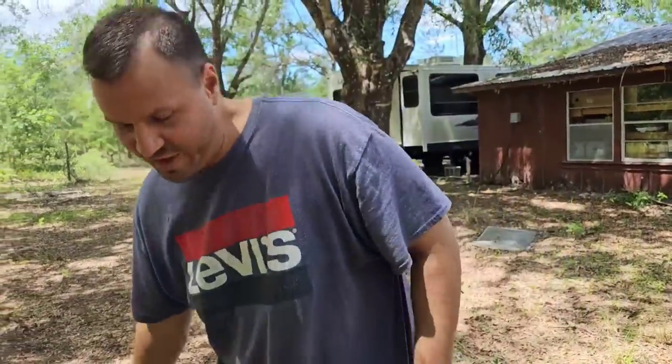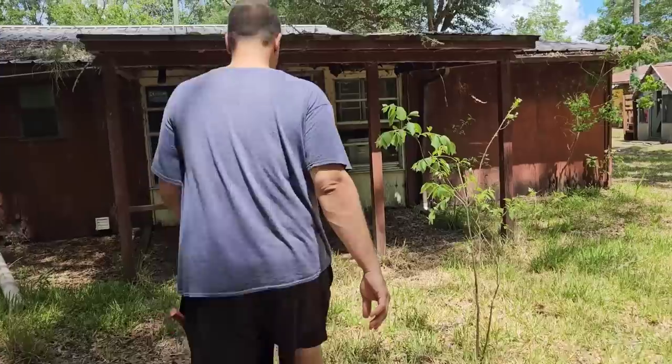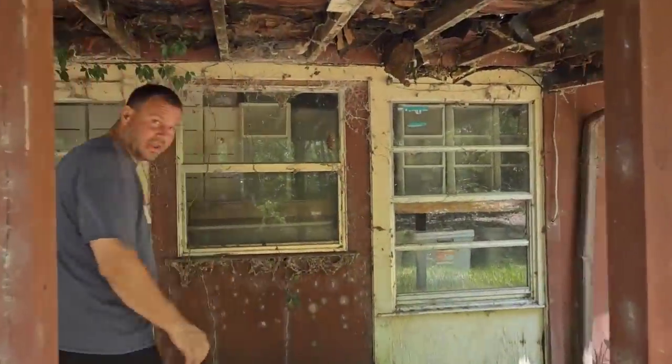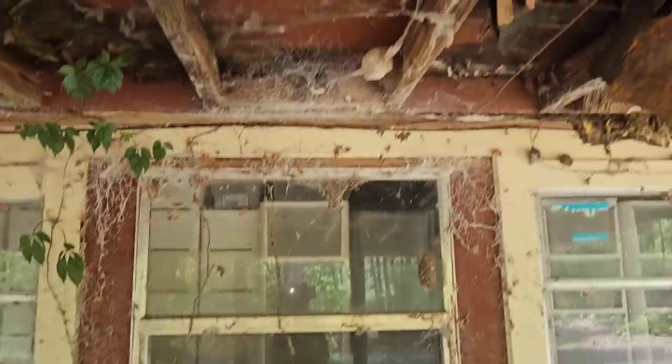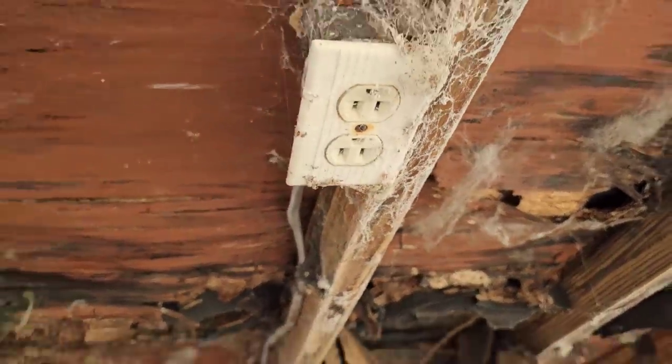My philosophy was this. There used to be, look, over here. There used to be a door in here, right? Mm-hmm. And now it's just garbage. I mean, this whole house, if you can call it a house. Did you know there's an outlet right there? Well, that's the first time I've ever seen it. I'm pretty sure it probably doesn't work.